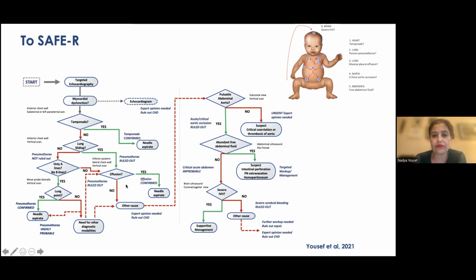And then you move down to the abdomen, the iliac fossa, to assess for abundant free abdominal fluid. If you do find that, then you should do a targeted workup in the abdomen. For example, you should suspect intestinal perforation, extravasation, hemoperitoneum, depending on the context. If not, critical acute abdomen at that time is improbable.